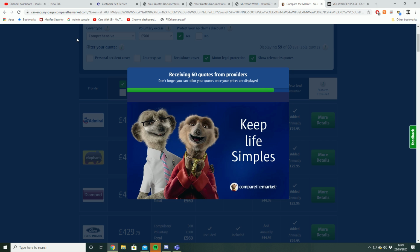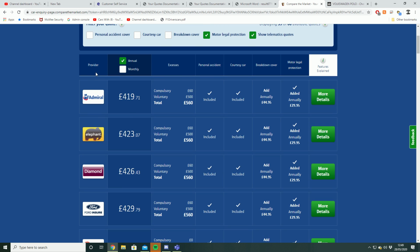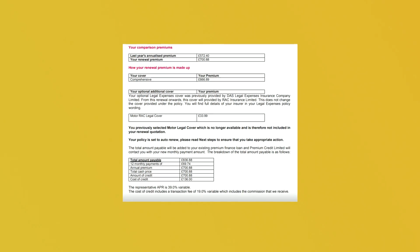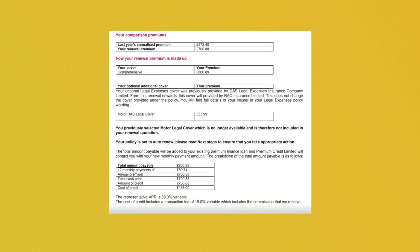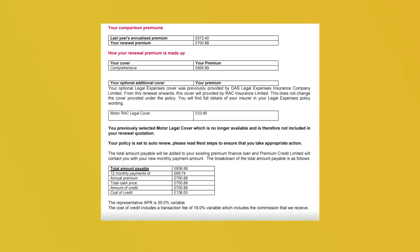So after putting all that information in, I clicked through to the quotes, and as you can see, my cheapest quote was £420, which is almost half the price of what my current provider was offering me. So they were offering me £700 or £826 if I paid in installments, and this is £420 annually, and I'm looking to pay annually on this occasion. So yes, ultimately that's a bit ridiculous. There's almost like a £300–400 rift between the two.